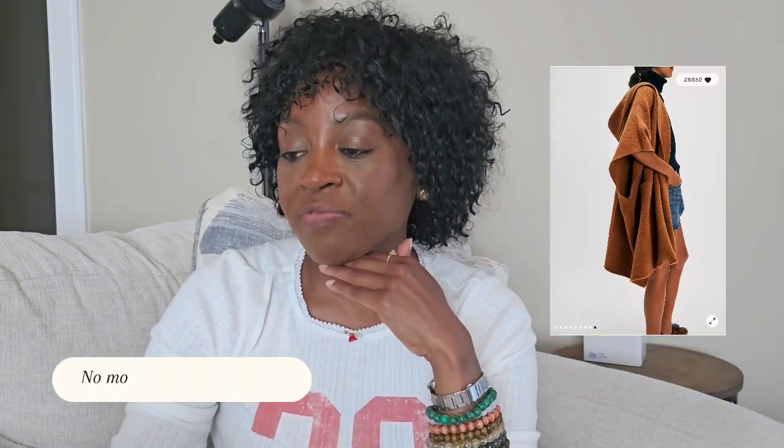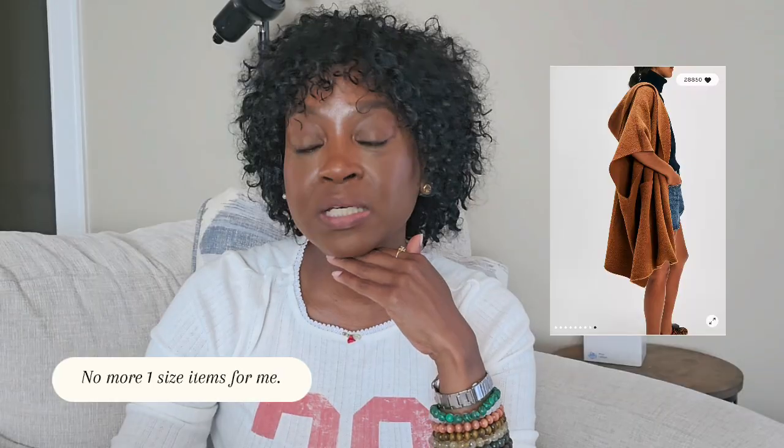This cape is described as comfortable and oversized. It's categorized as a duster, but for me, I felt like it was more of a cape. They said it's oversized, also one size. It features a draped design, hooded neckline, a wide shawl collar, open front style. That means there are no snaps or closures, front patch pockets, wide drop sleeves, and a knit fabrication.